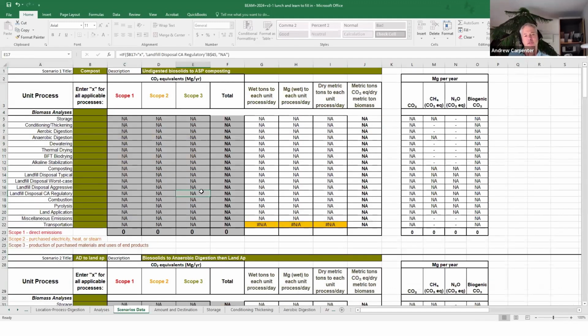So the architecture of the BEAM has changed over time, and the order in which we're filling things in has changed as well. I'm most happy with the order that we currently have, looking at the location, the process, digestion early on, like what actually happens to those solids, if anything, through the process, then the analysis, and then the scenarios data. So we have the potential, as Janine mentioned, to compare 10 different scenarios. And we actually have an example of that on the BEAM website that you can download. It shows 10 different scenarios all filled in.